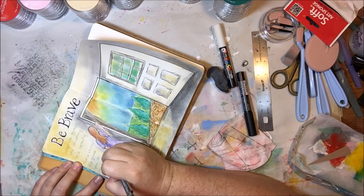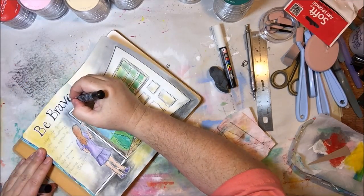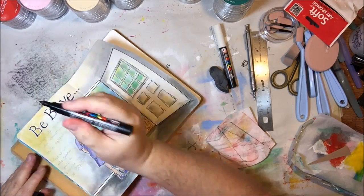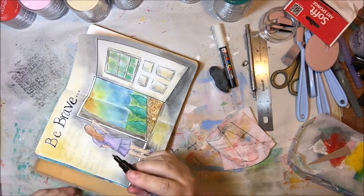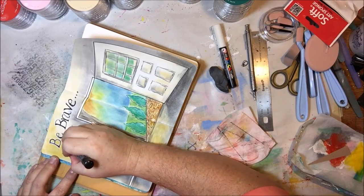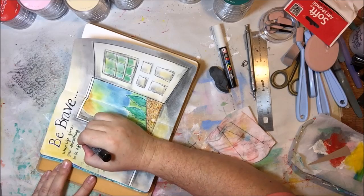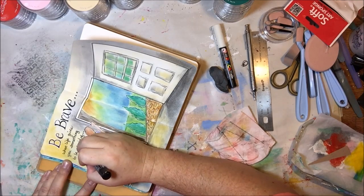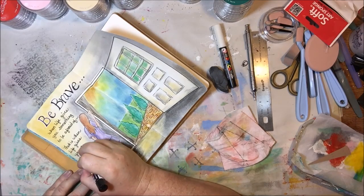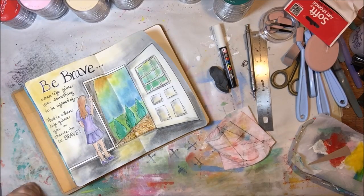And now I'm writing again in pencil, and I didn't put guidelines to make me write straight either. That's another problem I have, is that my writing slants down. But I think I managed it. And then I'm going over this with the black Posca. It helps if you try to write slower. My normal writing, like if you were to see a note from me or something, is barely legible because I just write so fast.